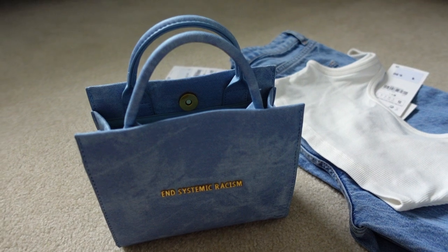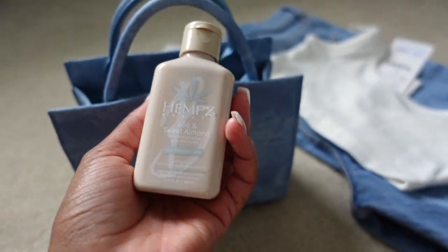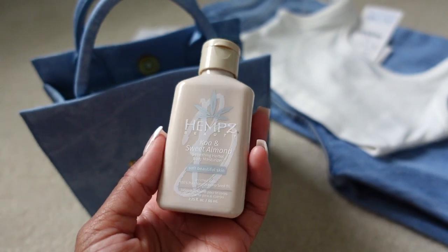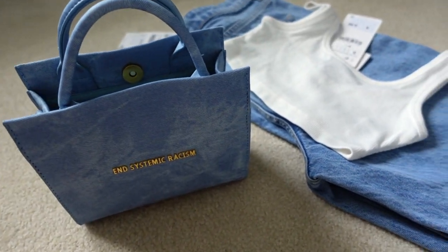And what else? Oh, and then I'm just going to pack some hand lotion. This is the Hemp's lotion, this is the Koa and Sweet Almond. This smells so good. Highly recommend. And obviously, it's the packaging for me. It matches my whole outfit, period. So that's going in there.